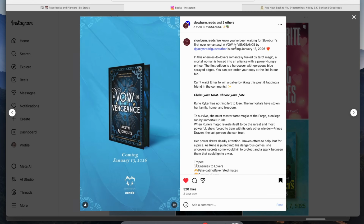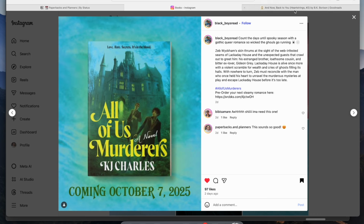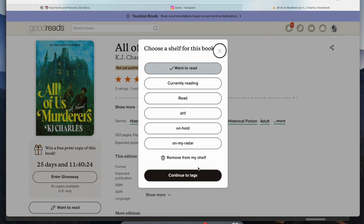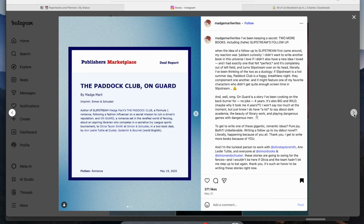This one is an enemies to lovers, tarot inspired. This one is not yet on Goodreads, a new book from an author that I have tried once and didn't love. It's called All of Us Murderers by KJ Charles, and it's coming out in October. And it's like a paranormal mystery romance. There's ghosts. I think it's set at a manor. It sounds really good.